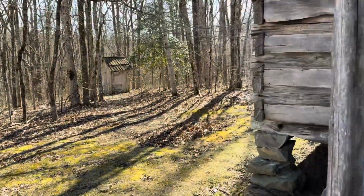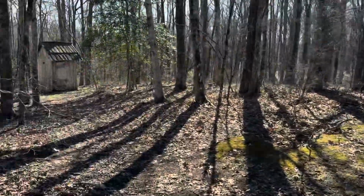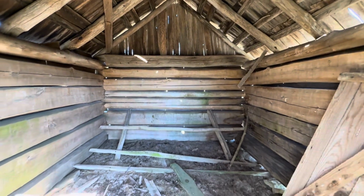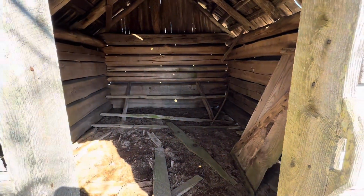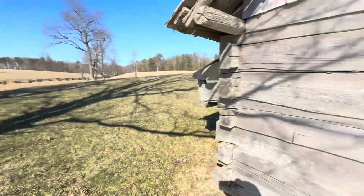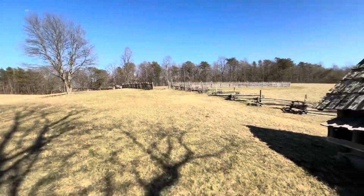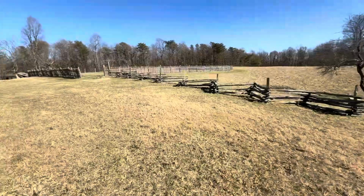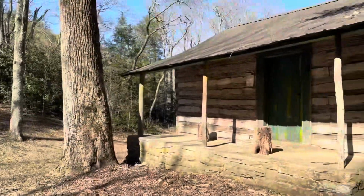Looks like an old outhouse over here. But yeah, it's just cool history, man. I like stuff like this. The building without a door. Who knows? It's just a small little building. So, don't know what they kept in there. Maybe it was a doghouse. All right, here it is. This is the campsite. There's the Martin's Fork cabin.